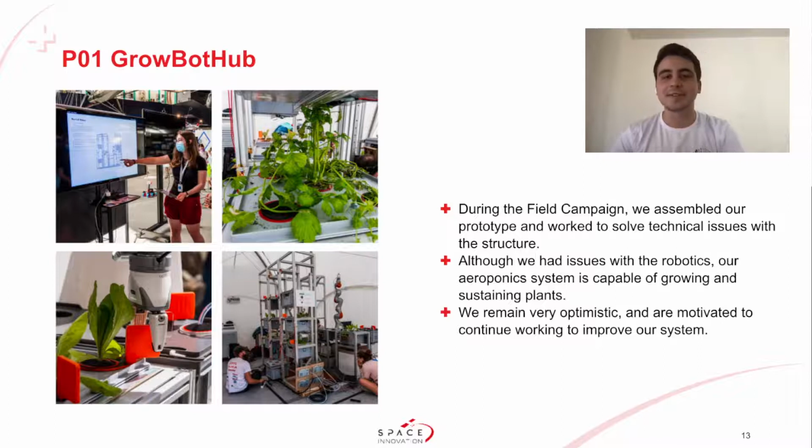So now we are back in Lausanne. We are still working on the robot. We're still very much motivated and optimistic. And we have this prototype, but we don't feel like it's quite there yet. So our goal this year is definitely to keep working on it and making sure that this design can reach its maximum potential. Thank you.